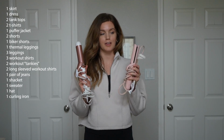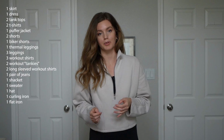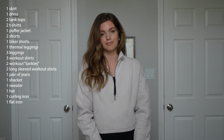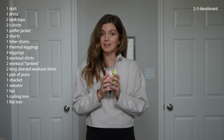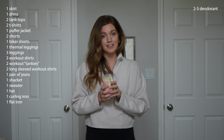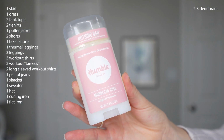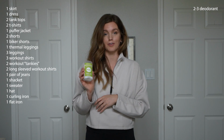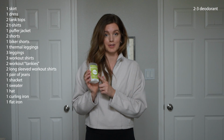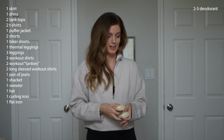1 curling iron and 1 straightener. I don't even bother bringing a blow dryer because the Airbnbs have blow dryers 99% of the time. I brought a couple extra deodorants. Now the places that we've been don't have the same products that we have here in the States. I have not been able to come across natural deodorants when we're abroad, so I might even get a 3rd deodorant stick to bring with. Bring your stuff that you like with, because you may not be able to find it there.